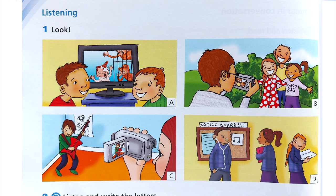Number 4. Is your TV new? Yes, it is. The screen's very wide. Yes, and the colours are really bright. I really like this film. Yes, it's funny.